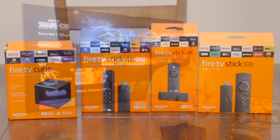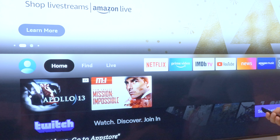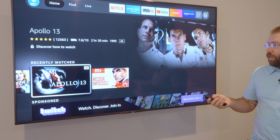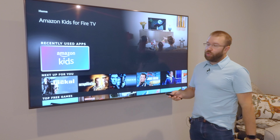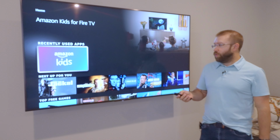Right here we have the Fire Stick 4K. But here's the layout. As you can see, it'll show you recently watched, movies, whatever it is that you're watching. Any apps that you have will be pinned right here, the recently used apps, so it's really easy to get to the apps that you use the most.